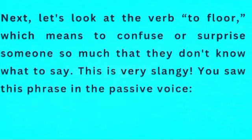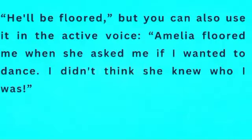Next, let's look at the verb to floor, which means to confuse or surprise someone so much that they don't know what to say. This is very slangy. You saw this phrase in the passive voice, he'll be floored, but you can also use it in the active voice. Amelia floored me when she asked me if I wanted to dance. I didn't think she knew who I was.